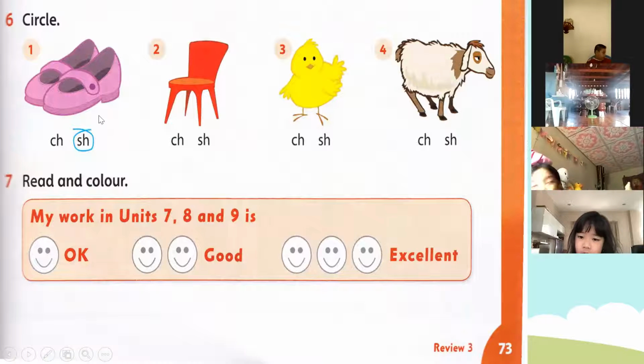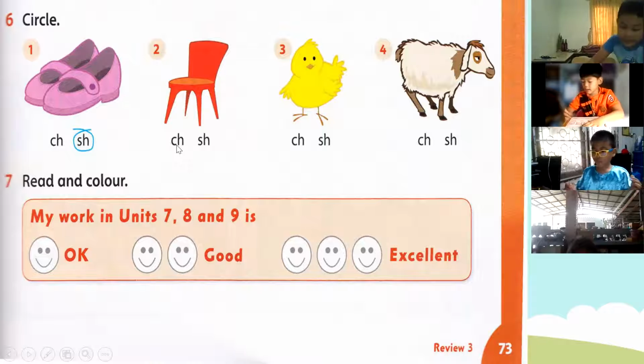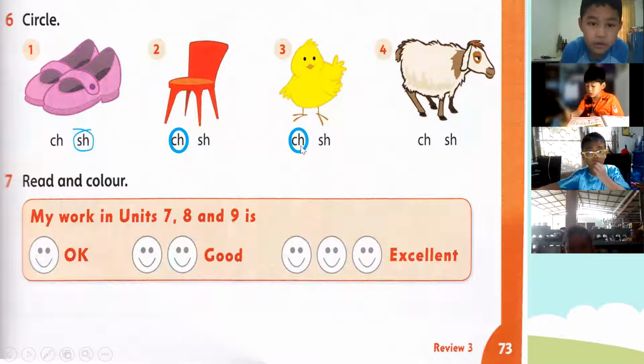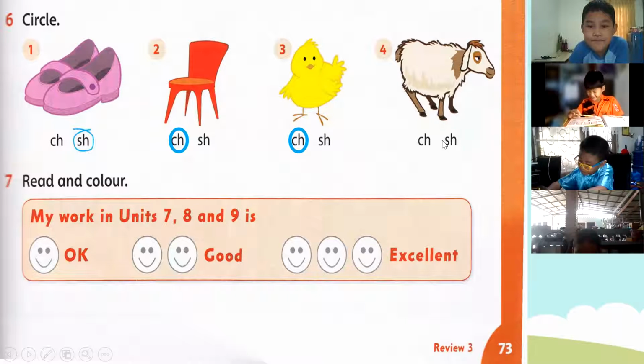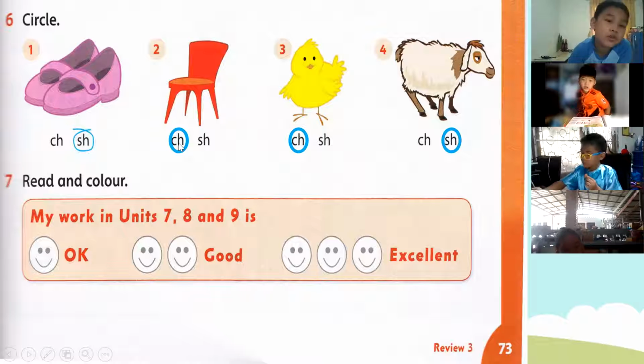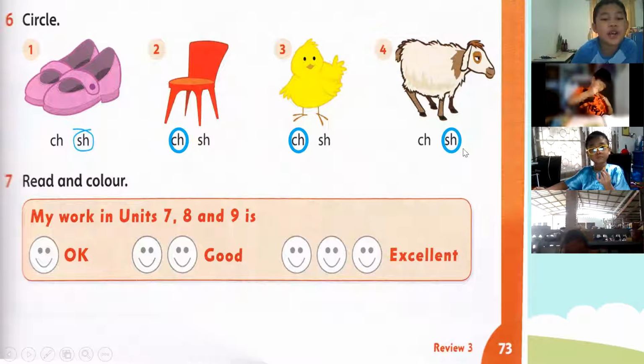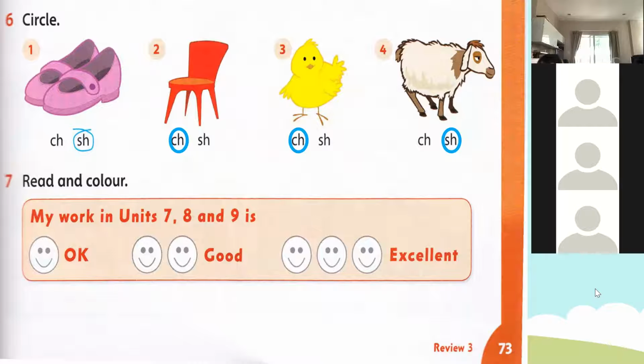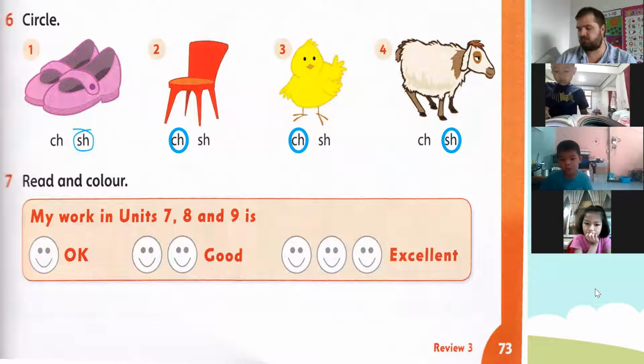Circle the correct sound. So number one is for shoes. Number two is for chair. What sound? Ch or sh? Sh. Number three, chick. Number four, sheep. Everybody finish? Very good.